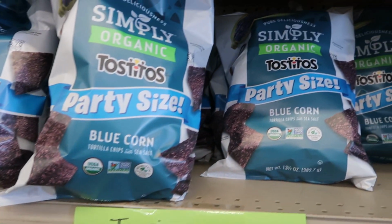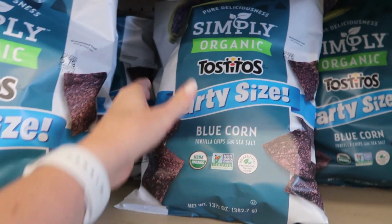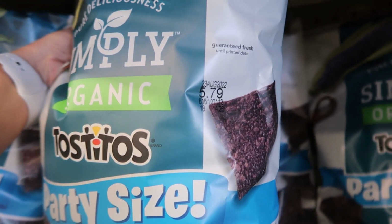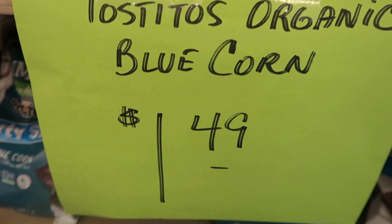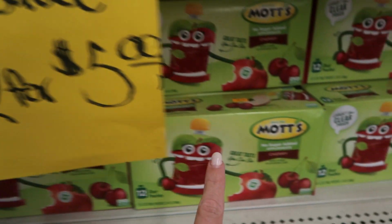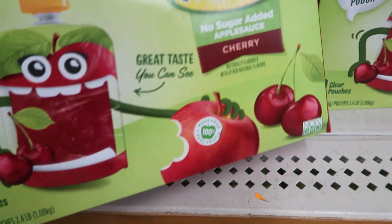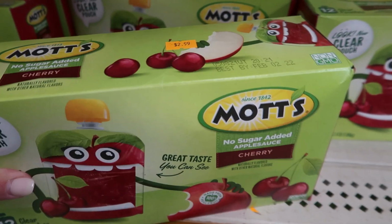I used to get these chips all the time. It's the Tostitos Simply Organic Blue Corn. They are absolutely delicious, and the best by date is not for 2.5 more months. So $1.49, that's a fantastic deal. Okay, jackpot. Mott's cherry applesauce, 2 for $5. It is 12 of these within the clear packages. 12 of these in a box for $2.50 a box. That's a steal.